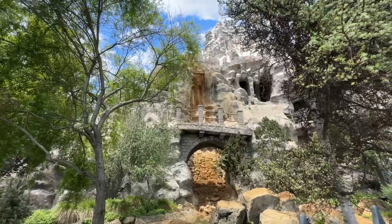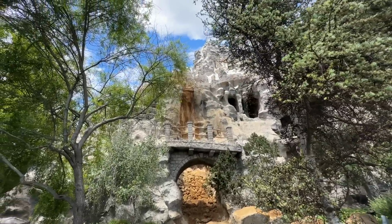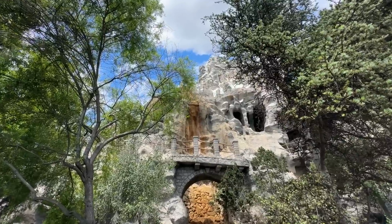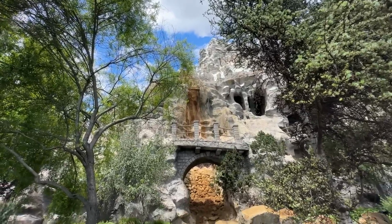Here's another one of the waterfalls that I always enjoy walking past. Matterhorn's one of those attractions that I don't ride every time I come to the park, but I do enjoy it every time I come to the park. You get what I'm saying?